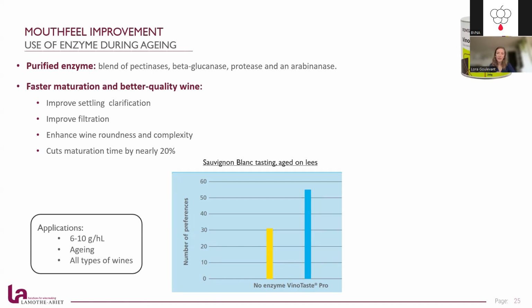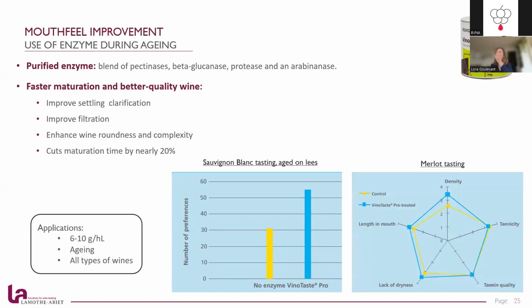So in this trial, that was a tasting, just tasting the same wine, one with no enzyme and another wine with Vinotaste Pro, wine aged on lees, and the panel of tasters definitely preferred the Vinotaste Pro. Same, if we look at this Merlot tasting, the wine seems way more dense, same amount of tannin, but more length in the mouth and less dryness. So same amount of tannin, more density, bolder wine, and more elegant.